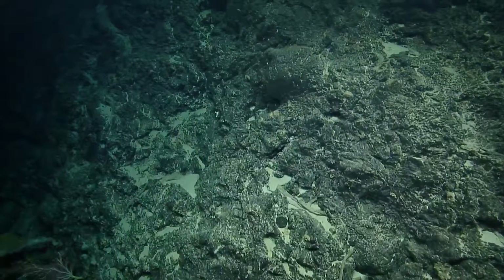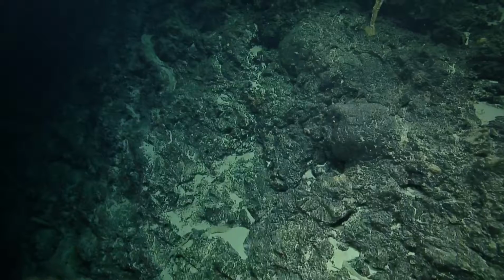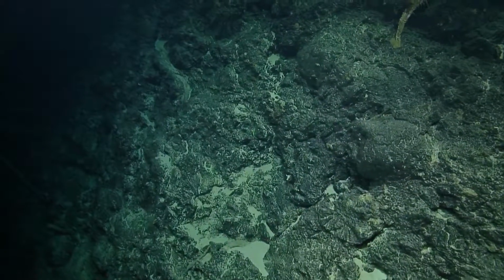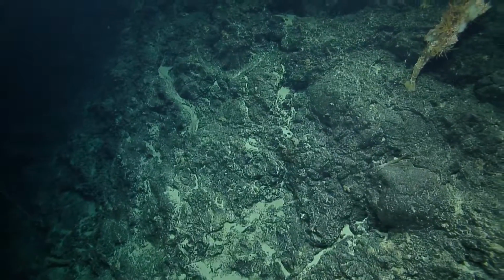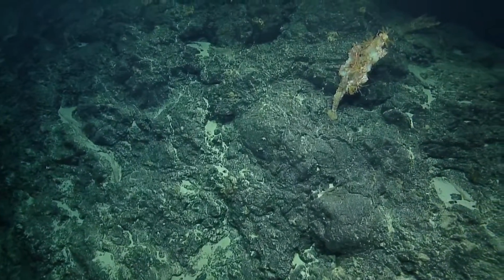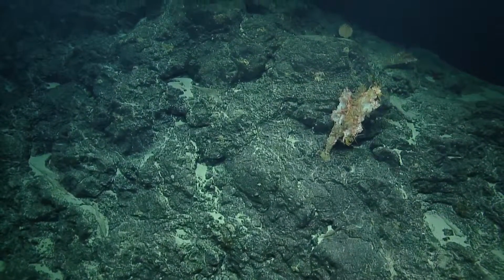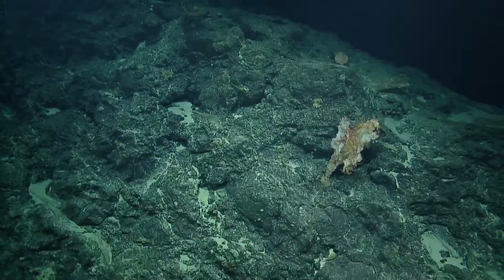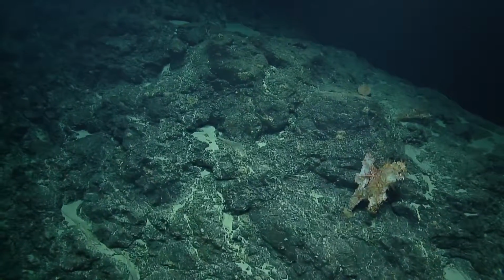So someone at home is wondering if we've seen any shellfish so far in this location. I believe that earlier during the dive we saw some snails. There was one snail on a coral that we saw. They were fairly small, so it could be that we're just not seeing them with the ROV at the distance that we're navigating.